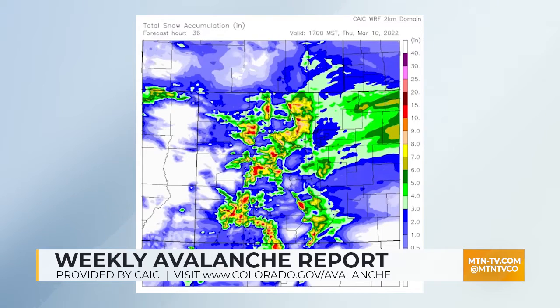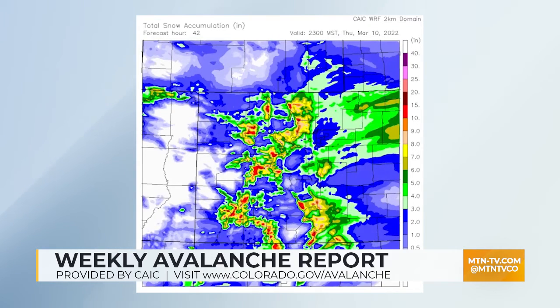We're looking at snow totals ranging anywhere from 2 feet in the Flat Tops in the Steamboat zone to 1 foot in the Front Range zone down through the central mountains. And then the San Juan Mountains will gradually also hit a foot of total snowfall accumulation, but that'll be a little bit later, about 12 hours later before they hit those totals. So late on Thursday.